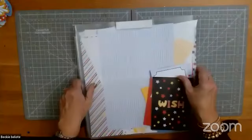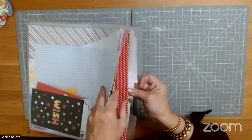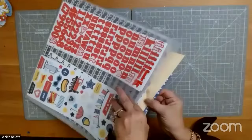And we also have Fast to Fab. Let me see if I can find some in here. I use those first because they're my faves. Let me see, I don't know where they are. I definitely have some because I pulled some out last night, but I don't see it.